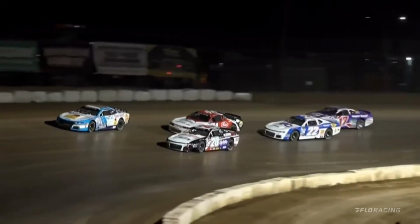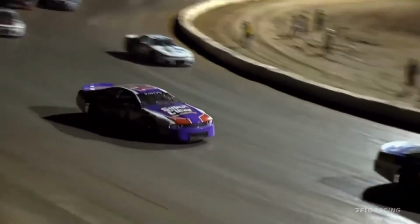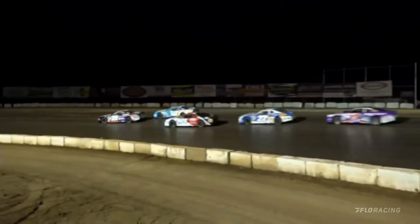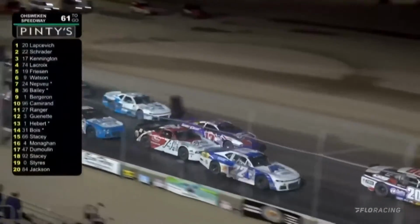Wow, nice save there by Bois on the front stretch. The back end of that car was wobbling side to side as he got a little help from behind. Now he works to the inside of Dexter Stacy down the back stretch. We got one sideways on the front stretch. That's Wallace Stacy. He'll get that car rolling. Green flag in the air. We're back underway.